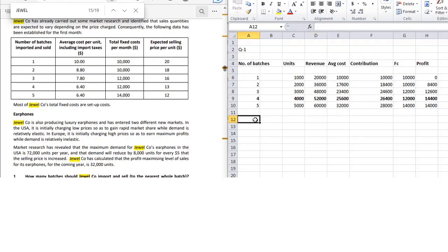just wait, I will make it clear. For one batch it is 10,000, right? And in one batch how many units are there? 1000 units are there. So if we calculate per unit, what is our setup cost per unit? It's 10.